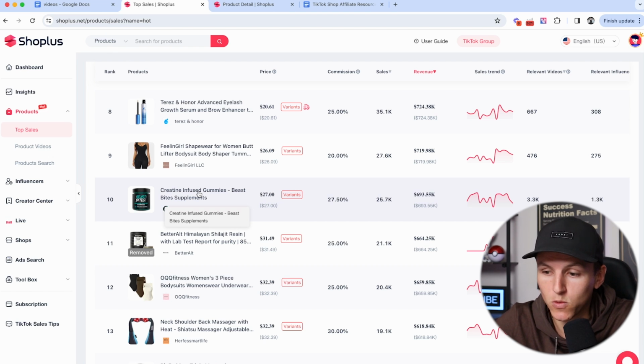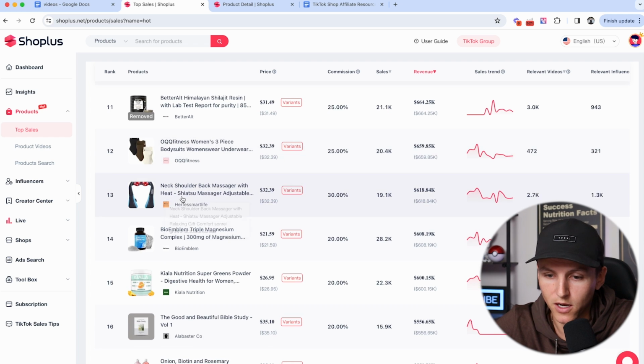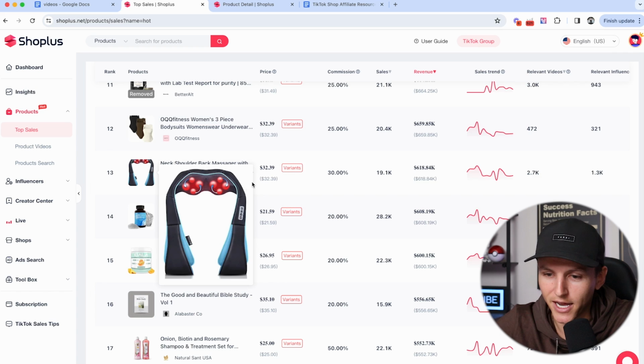Like, it's a gummy, and so that was something that I'm looking at, and they're crushing it. And then the commission is 27%, so that's good. Again, I'm not going to support them just because they're lying about how much is in their creatine. But this is another one.